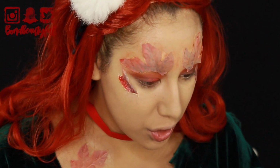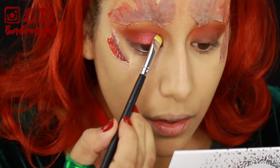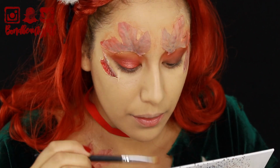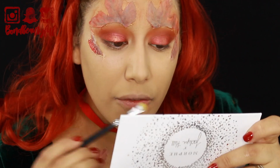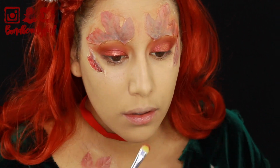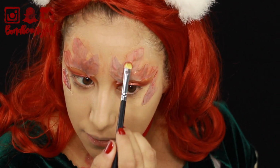I'm gonna wet my brush. And then I'm putting some of Lolly, which has like a gold shift to it. It's like a peachy gold, and I'm putting that in the center. If you don't have a shade like Lolly, you can just put a gold shade in the center of the lids, something to brighten it up. So I'm just going in with Lolly on camera, the shimmery red, anything that's metallic, and I'm just gonna go into my little leaves here.